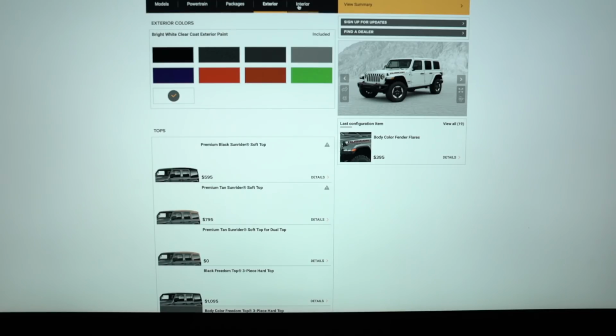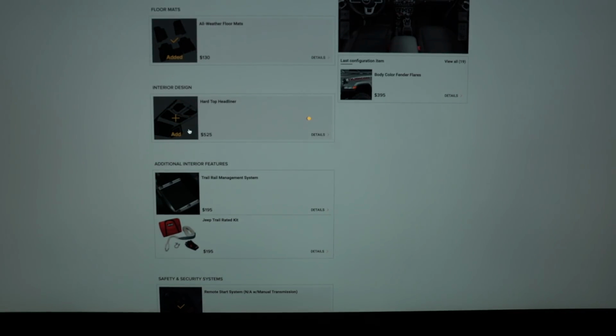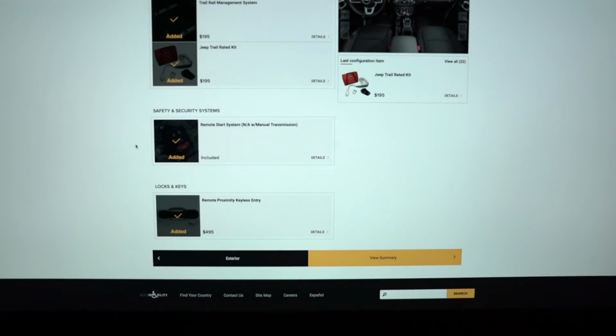I feel like I'm missing something. Oh, hardtop headliner. Let's go ahead and add that. Let's add the trail management system, and let's add the Jeep trail rated kit.